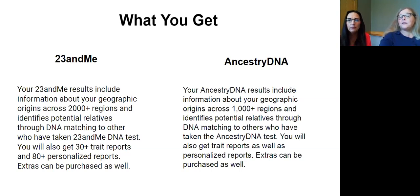They also mentioned that the raw data from both DNA kits can be downloaded and uploaded to other websites, like Family Tree. There was one more as well. You can upload it to other family tree websites and get a little more information. That was good.